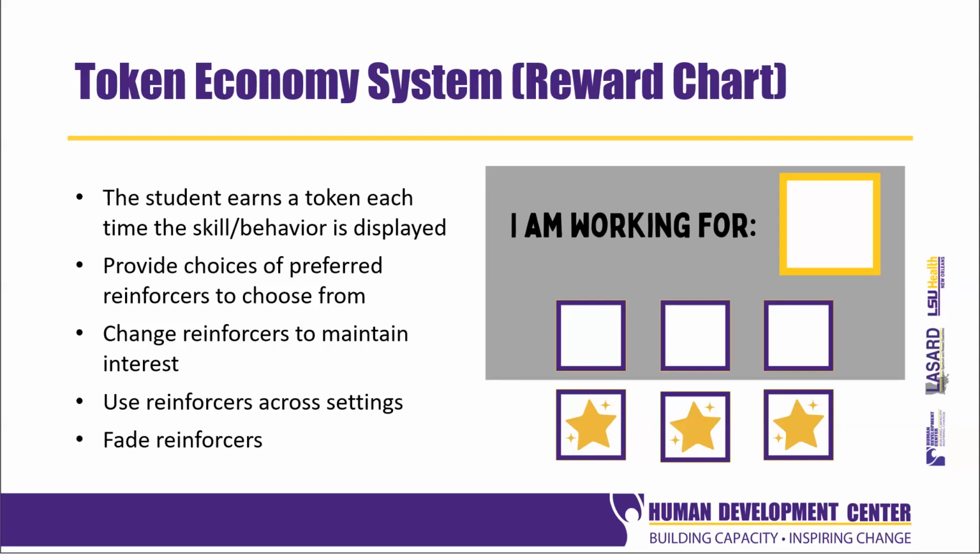And then, like anything, you always want to fade reinforcers, and you can do that by increasing the tokens, right? So for this particular example, the student just needs to earn 3 tokens, and then they get their goldfish, or they get to play with their dinosaurs. But after they master this rather quickly, then they can graduate to 5 tokens and 10 tokens and 20 tokens. So it's a little bit more challenging to earn their reinforcer, but you're also increasing demonstration of that target skill.